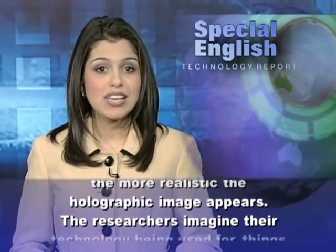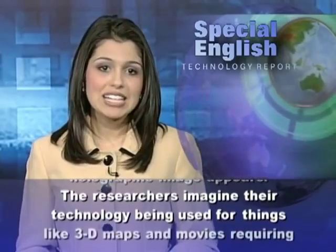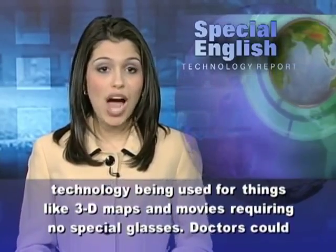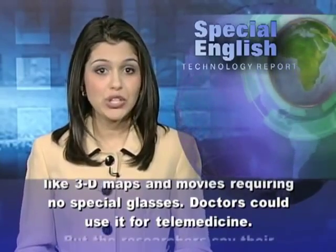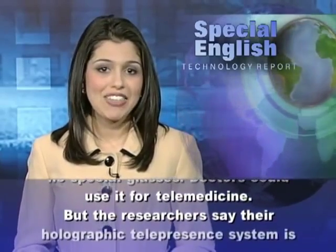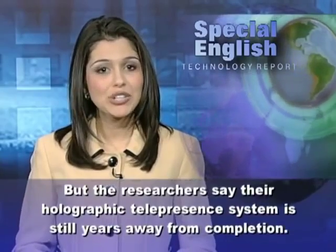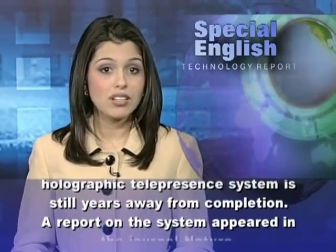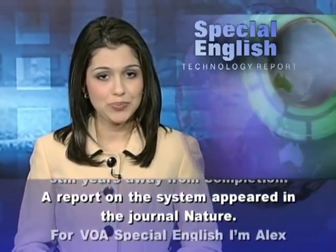The researchers imagine their technology being used for things like 3D maps and movies requiring no special glasses. Doctors could use it for telemedicine. But the researchers say their holographic telepresence system is still years away from completion. A report on the system appeared in the journal Nature.